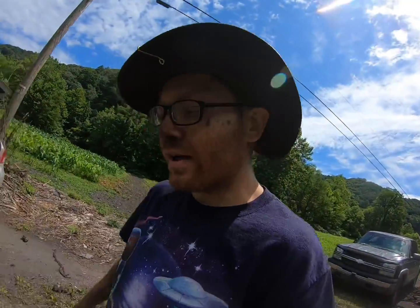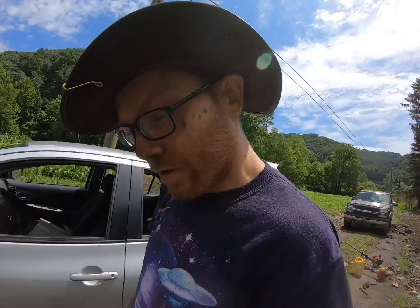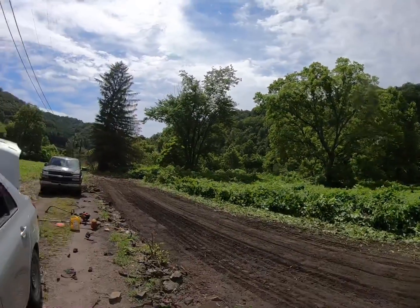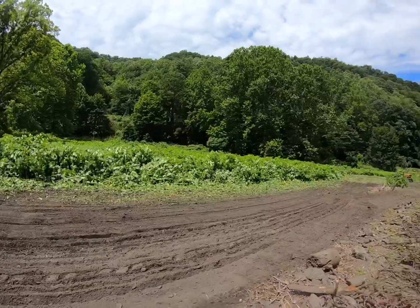What's going on, guys? Today is Sunday, July 12th, and we are in Landgraf, West Virginia, McDowell County. Those beautiful fields. There's the corn over there behind me. Me and Sky have been working on this bed here with the tractor, pulling out roots and getting this bed ready to plant beets.